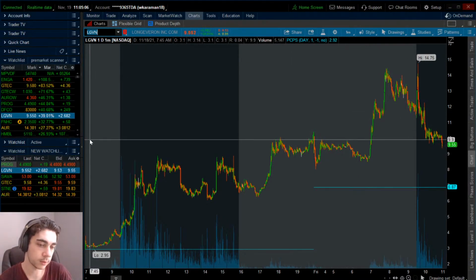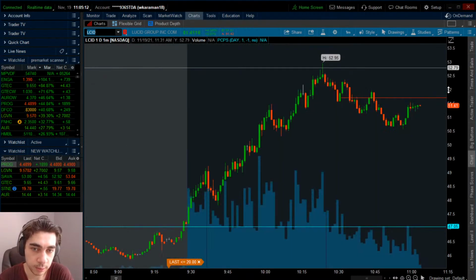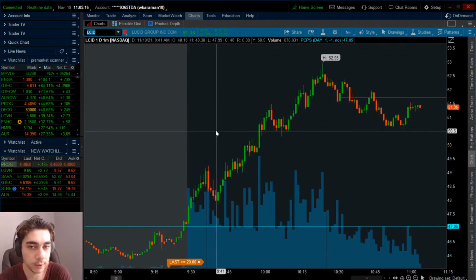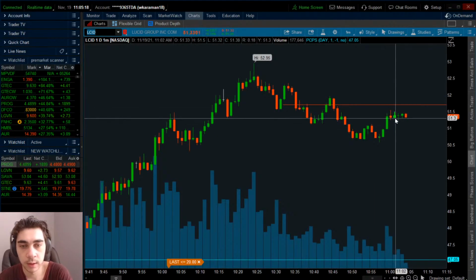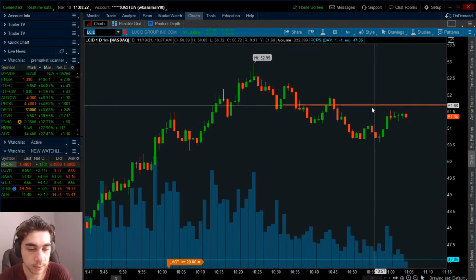Lucid needs to make up its mind here. Really need to see this break down here quickly. Not liking this reaction here. Just trying to hold up at 51.30. It's not a good sign, but we'll see.